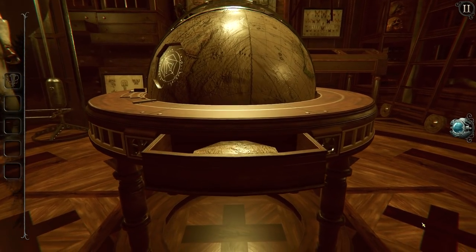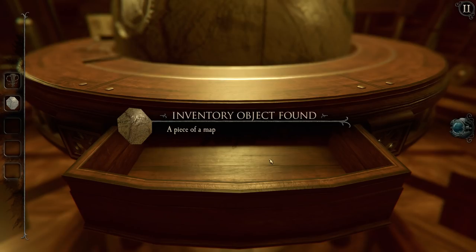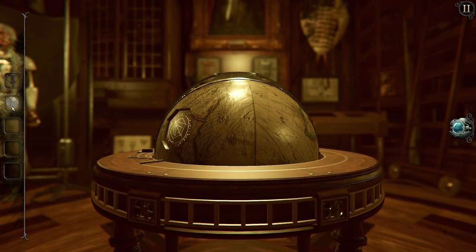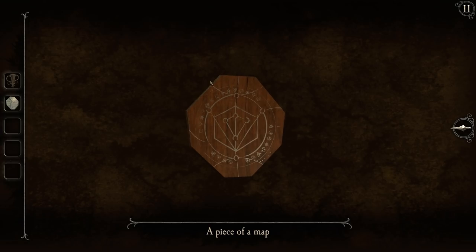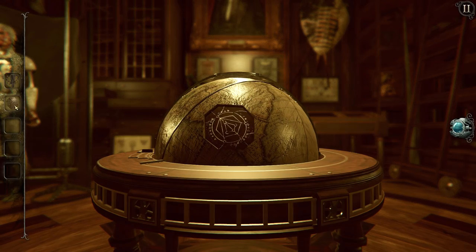Right! Alright, yeah. I love stuff like that. I knew there was something up with this table. Okay, it's actually another part of the map. That makes sense. Okay, so what does this look like? Where's that? Oh, what's the symbol on the back? Okay, alright. It's that one there? Okay, perfect.